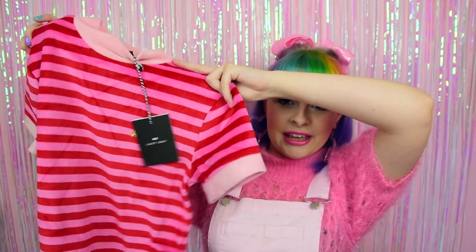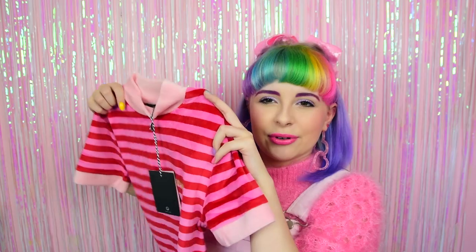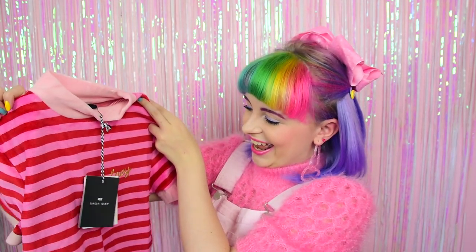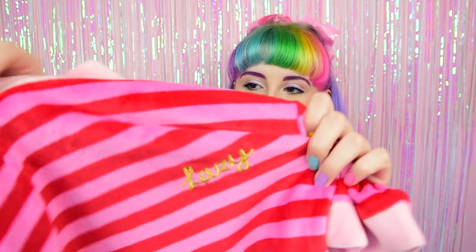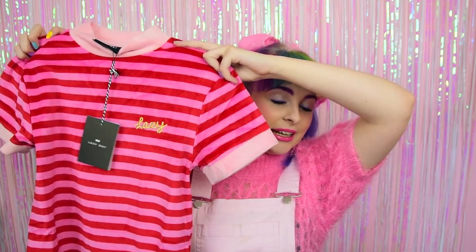I really love pink and red as a combination. I think it's really cool. It is very Valentine's Day-y, which I love, but the red also makes it feel a little more wintry, fall-y. Is that wrong? I don't know. It's a darker color than usual, and I just think it's really cute, and it has the little embroidered "lazy" for Lazy Oaf, and also for being lazy.